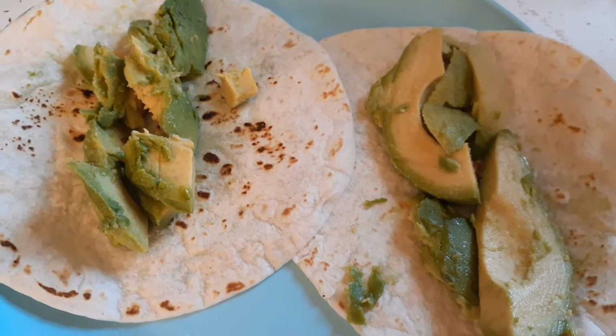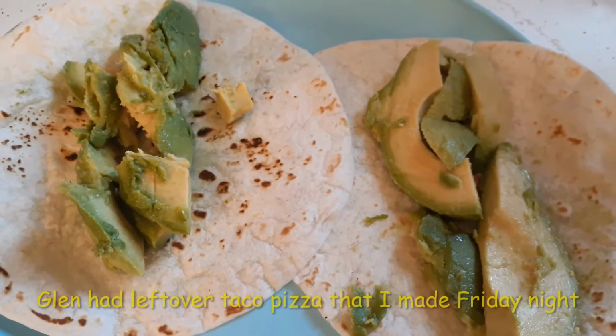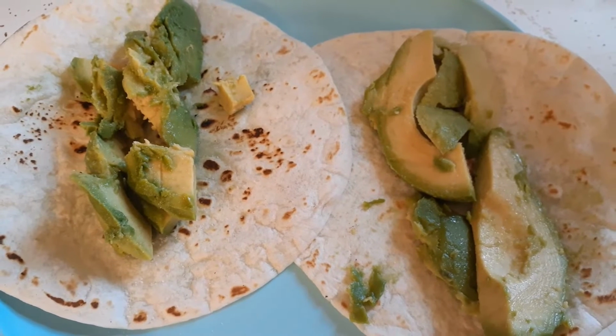All right, everyone, so on this Saturday afternoon, this is my lunch for today. Just some cut up avocado on flour tortillas. That's the way I like to eat them. And that is what's for lunch today on this Saturday afternoon.